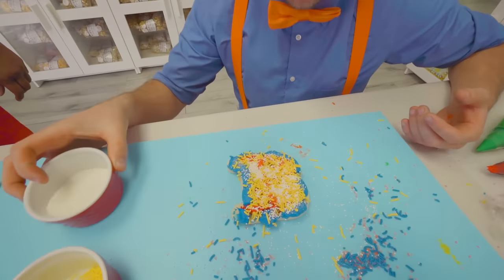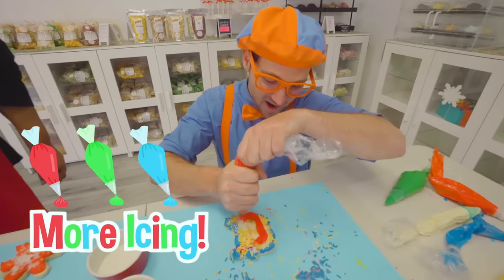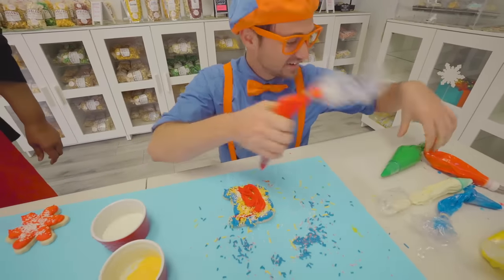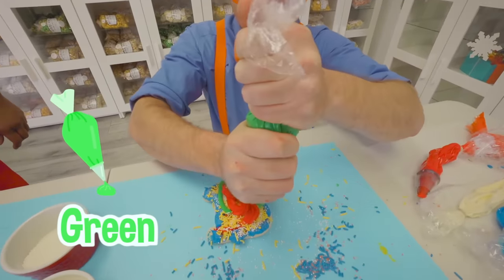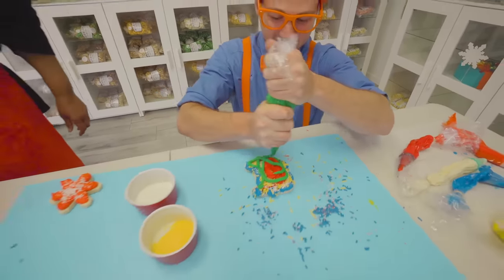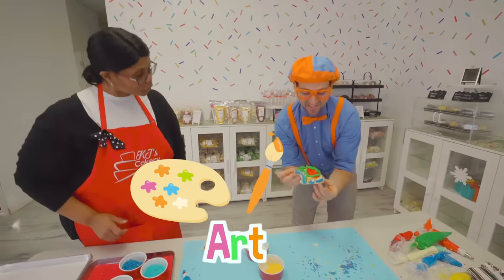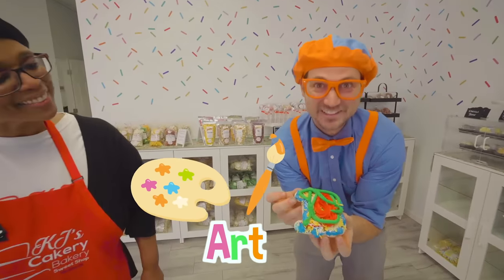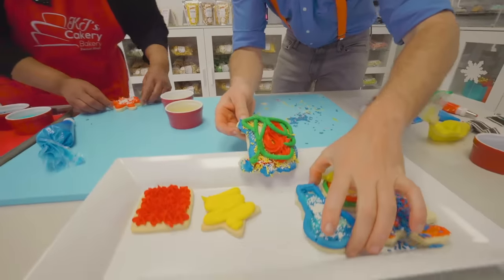Look at that! Okay, now I'm gonna put a little bit more icing on top. Whoa! There we go. And then how about a little bit more green? Whoa, yeah. How does that look? It looks like a piece of art. It's beautiful. Whoa, that looks so yummy. Okay, I'll put this back right here. There we go.